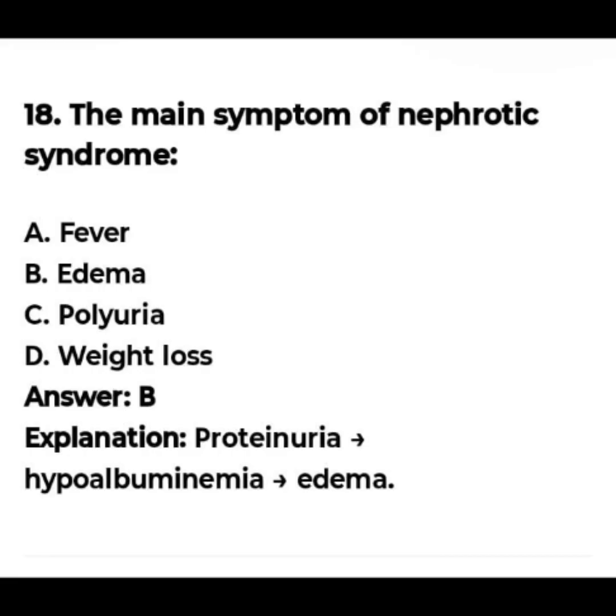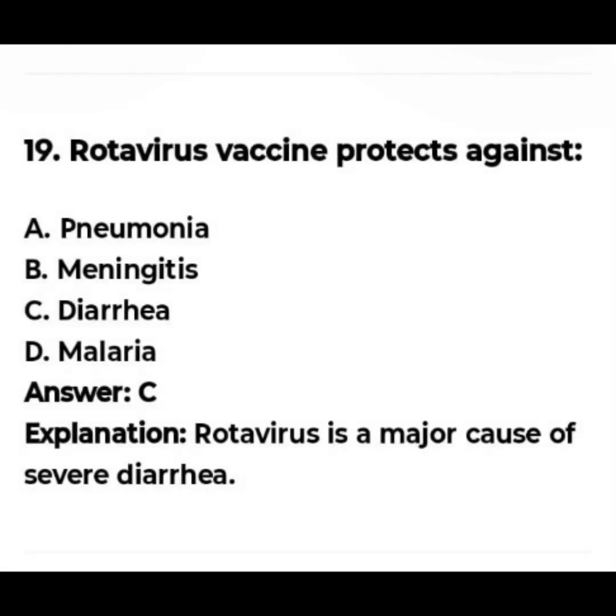The main symptom of nephrotic syndrome. The correct answer is option B, edema. Proteinuria leads to hypoalbuminemia, causes edema. Rotavirus vaccine protects against, the correct answer is option C, diarrhea. Rotavirus is a major cause of severe diarrhea.